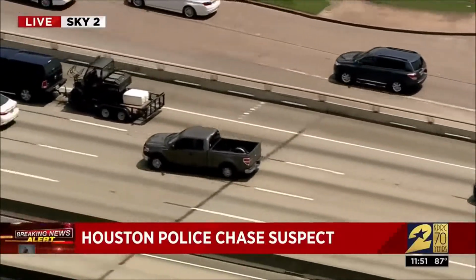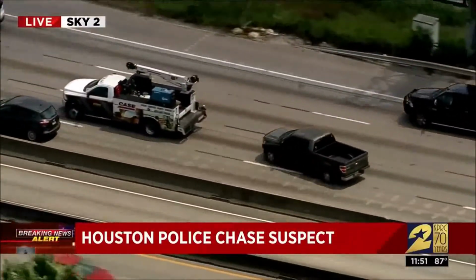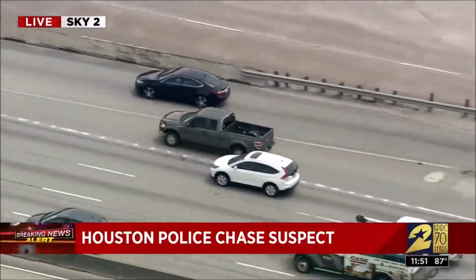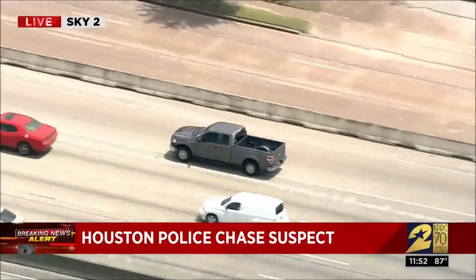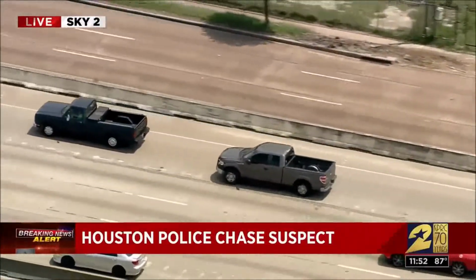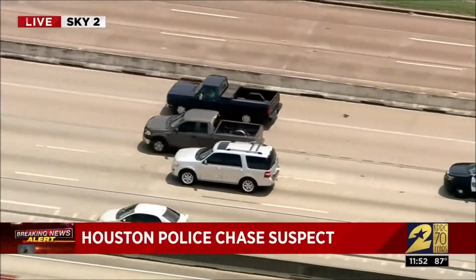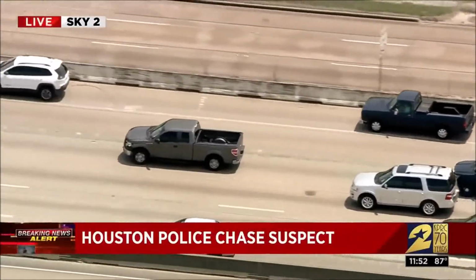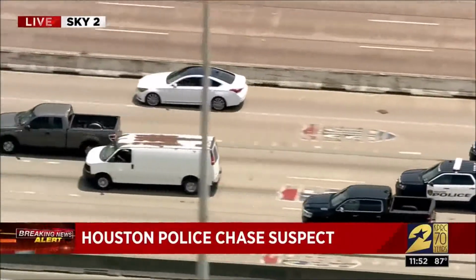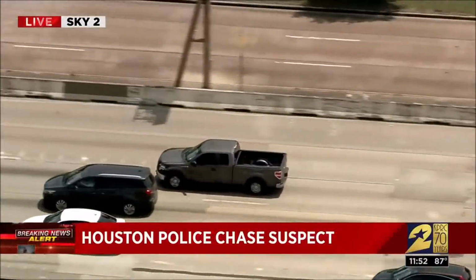But based on the actions of this driver determined not to get caught by police, even though traffic is continuing to build there on the Gulf Freeway northbound. A pretty close call right there with that white SUV, as this driver has total disregard for the other drivers who are on the road right now. They're getting close to the South Loop, we understand. We saw at least 2 HPD vehicles pursuing this truck. You just saw one of them right there pop up on your screen.